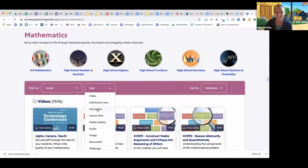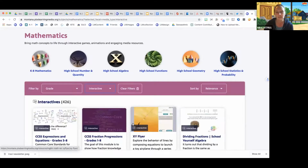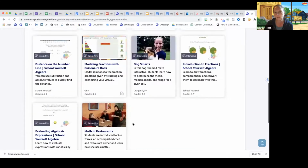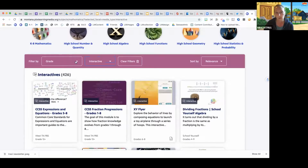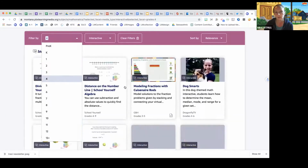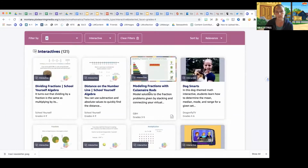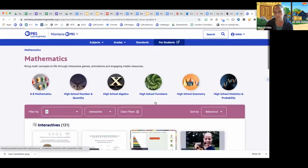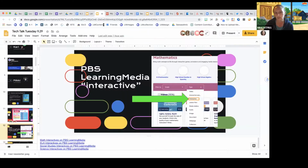It's interactive. If you choose interactive, it's going to give you all of the games and interactive lessons that exist on PBS Learning Media. You can filter that more by your grade level, and you can go all the way up to high school and above. If you're looking for 4th grade games in math for practice, you can go through here and find a series of games that might be interesting for your kiddos to practice from. In the notes section, I linked math interactives, English language arts interactives, social studies, and science, just to get you started if you wanted to find those games to practice.